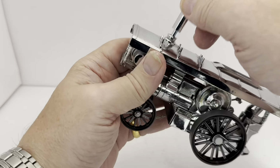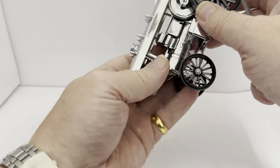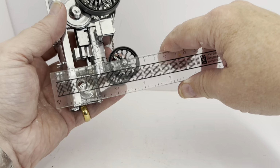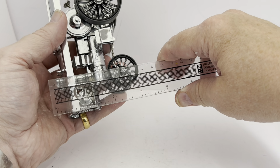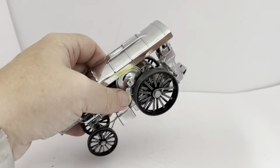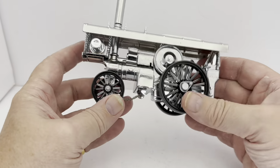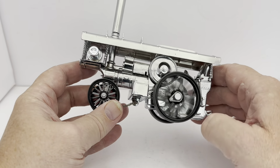If we take the funnel off and measure it without the funnel, again, we are looking there at about 7.5 centimeters. So that gives you an idea of the size. Now these were a very limited edition run, and they were released.